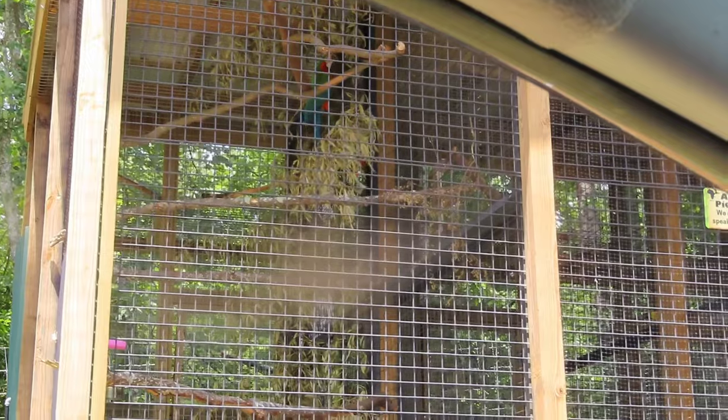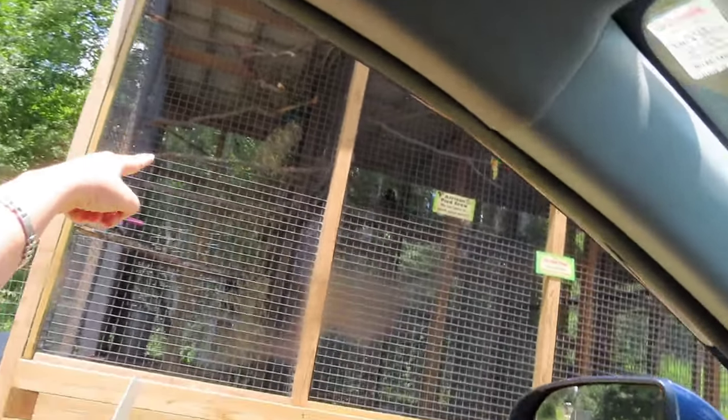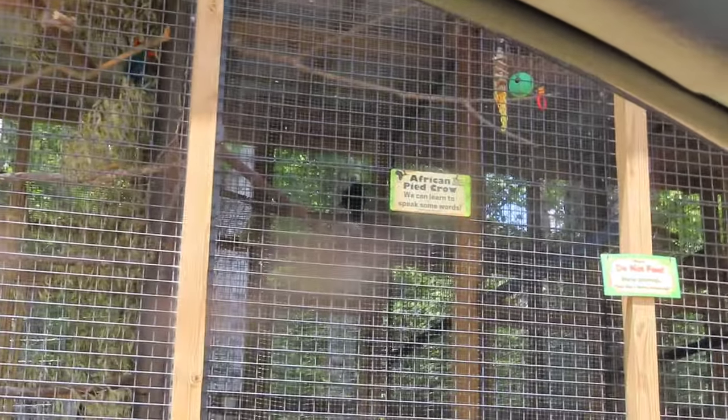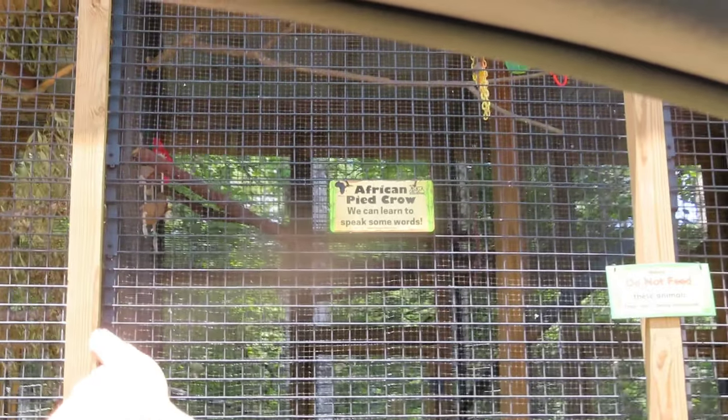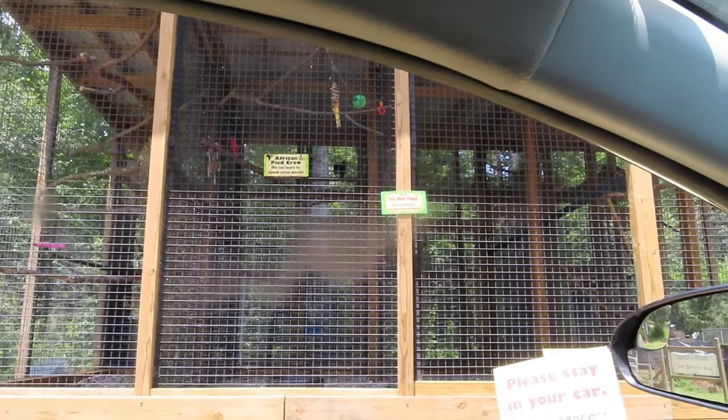I need to get a new camera. Right there. Yeah, it's in the top corner. That looks like there. A huge macaw. As well as our animal residents. That's a parrot. That's huge. There's, okay, so the first one's a colorful, do not feed, their diet is being monitored. African, he's black.